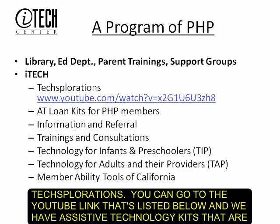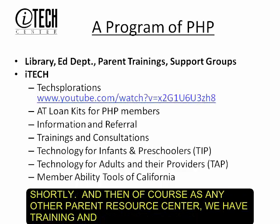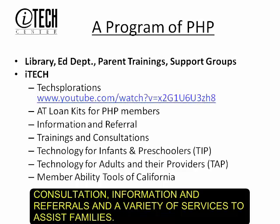And we have assistive technology kits as well that are on loan in our library for Parents Helping Parents members. We have a variety of kits which I will talk about shortly. And then of course, as any other parent resource center, we have trainings and consultations, information and referral, and a variety of services to assist families.